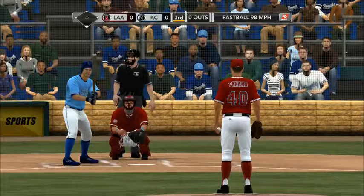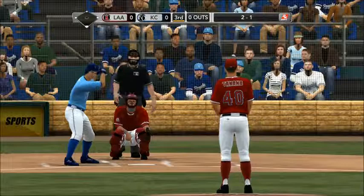A swing line to left center. That's in for Kansas City. The season's still fresh. Here's what the Angels have coming up.